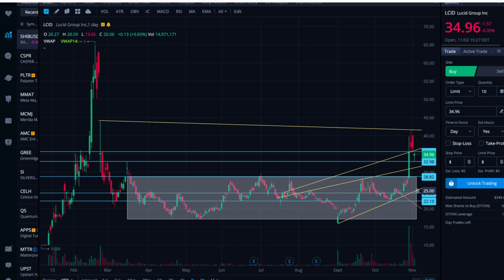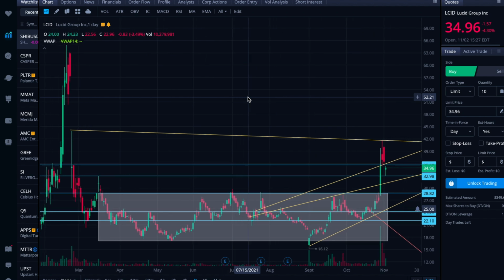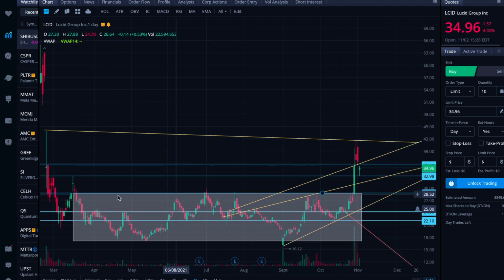Enjoy. All right, folks, here we are just before market close on Tuesday, November 2nd. We're going to take a look at Lucid. Now, last week we did a video on Lucid, talking about this consolidation range it had been building for a long time, and about how the bigger the base, the bigger the move. It had been building this since mid-March, so it's several months to be stuck in this one zone.